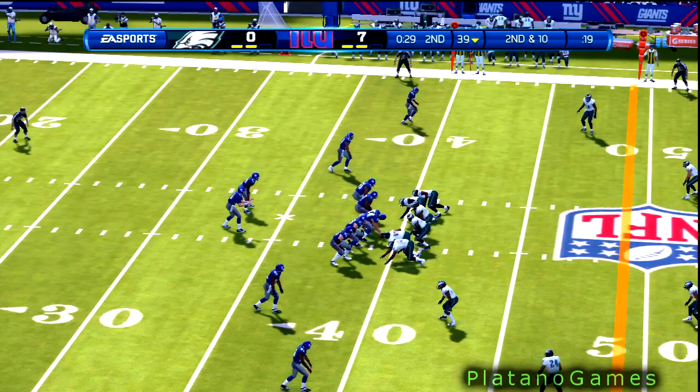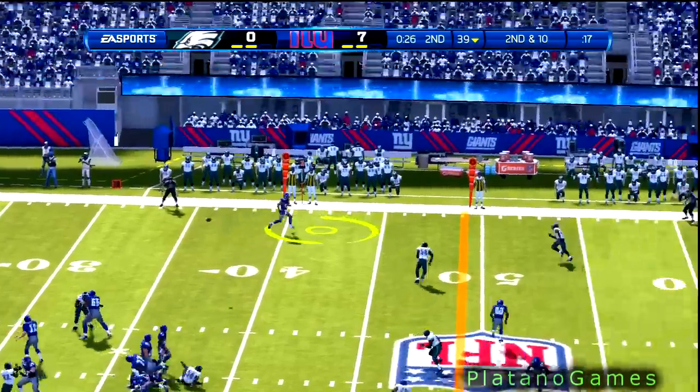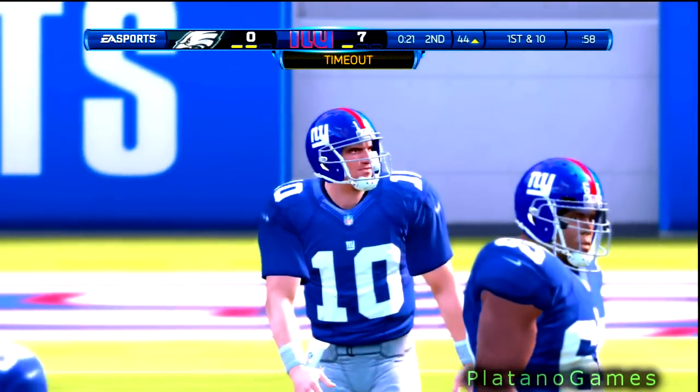And here we have second down. Out of the gun. Eyeing that left side. Brings it in. Taking off. And he is tackled at the 44.